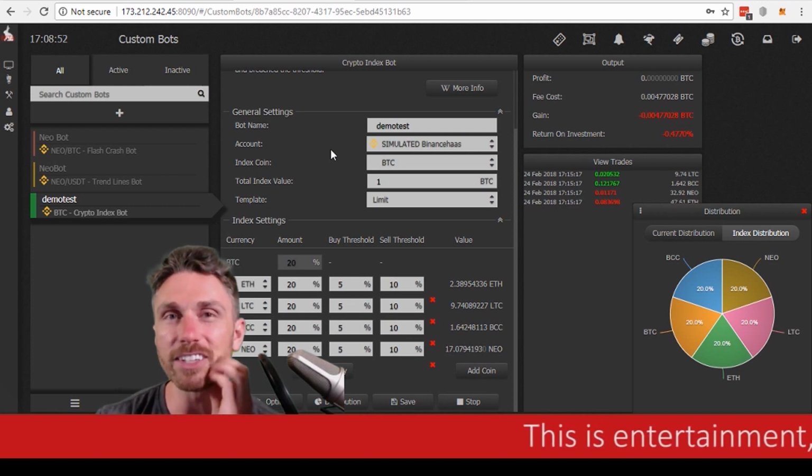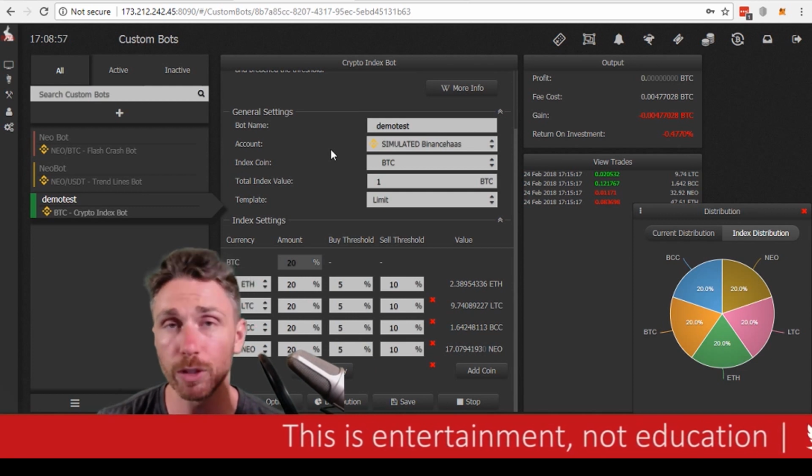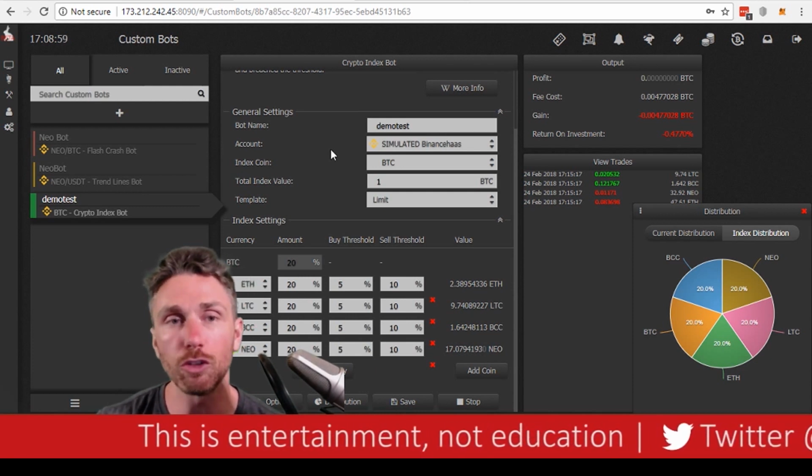Another reason why Haas is, you know, it's not the cheapest. I think it's actually the most expensive bot out there, with good reason. The functionality, the tool set that you get.